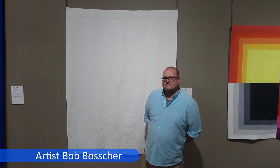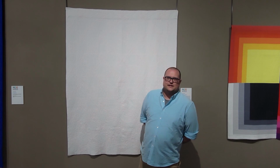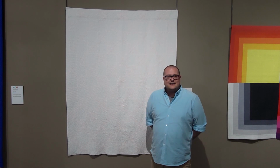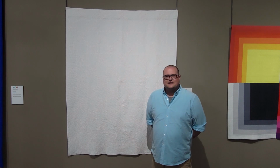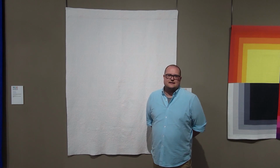My name is Bob Bosher, and this is my quilt, White on White. The idea for it started when one of my friends and I were sewing one night, and we were talking about how she had run out of the piecing thread she was using, and so she just used another color. At the end, it showed through the seams on the front and she actually liked that. That really inspired me to be more intentional with that and to use a bright, neon piecing thread with the white fabric and play with what that looks like and why we hide that as quilters and what happens when we focus on that.